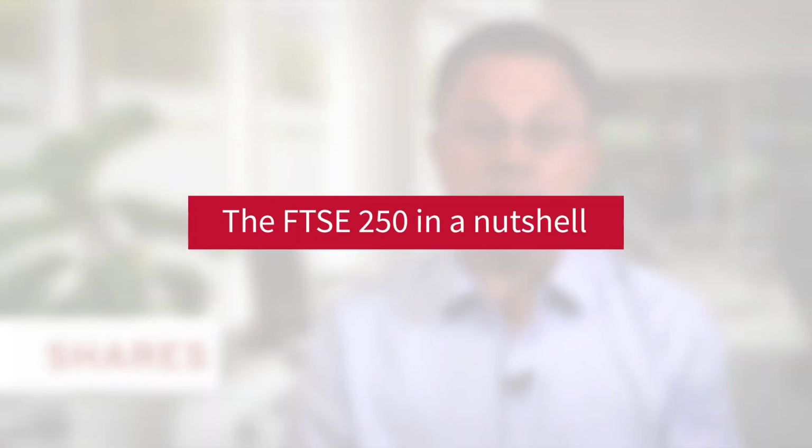The FTSE 250 is viewed as the benchmark for medium-sized companies, often referred to as mid-caps. Now, you've probably heard of many of the businesses in this index as well, as it contains names which have been around for decades, as well as some more successful newer names. Investors are often attracted to the FTSE 250 index because it contains businesses that are often still growing at a decent pace. Valuations typically range from about £600 million to £4 billion.